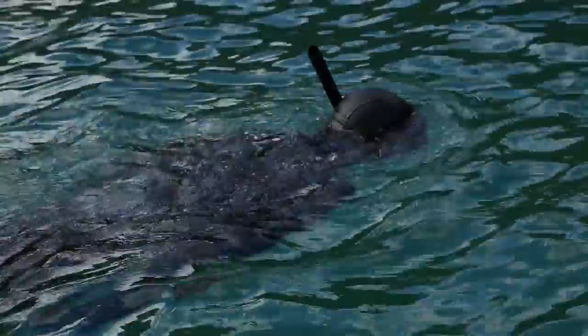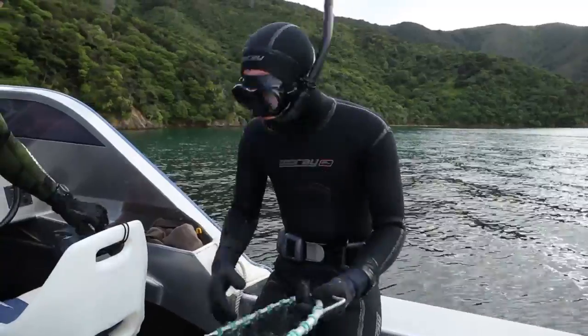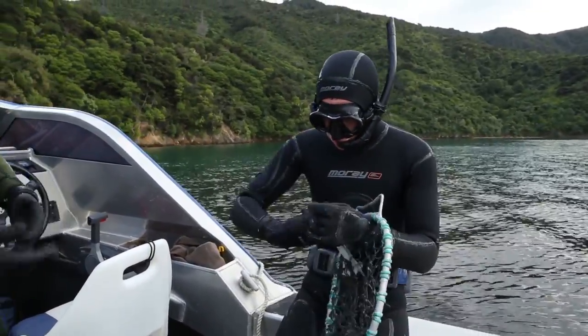In the South Island, normally we use a 7mm suit because the water's around 8 or 10 degrees in the winter. When we go to look for pauas, we use a little stainless steel tool that acts as a lever to help remove the pauas from the rocks because they stick to it.